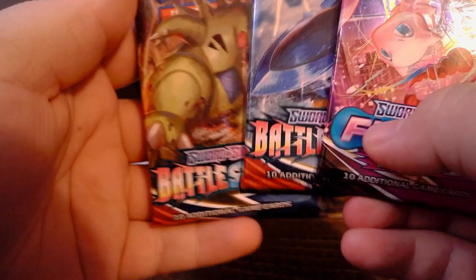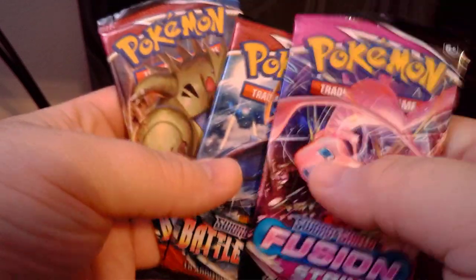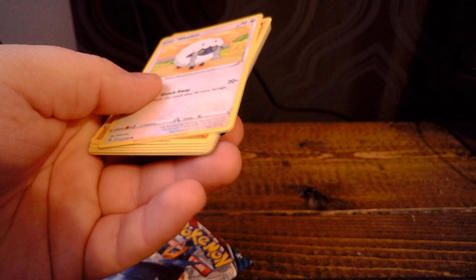We have some more Sword and Shield card packs. Okay. Battle Styles, Sword and Shield. And a Fusion Strike, Sword and Shield. Mew, Empoleon, and a Tyranitar. Let's open up the Mew pack. Again. How does one typically open up a pack?